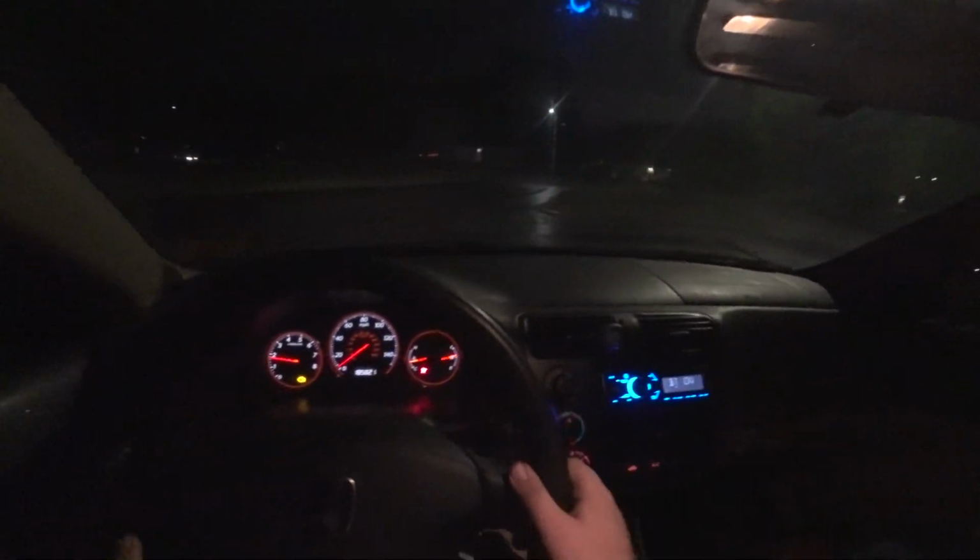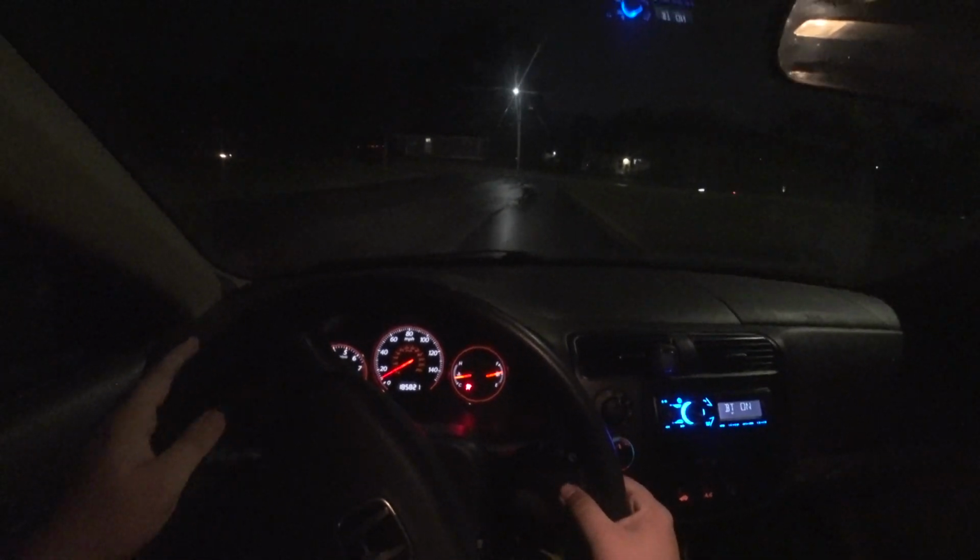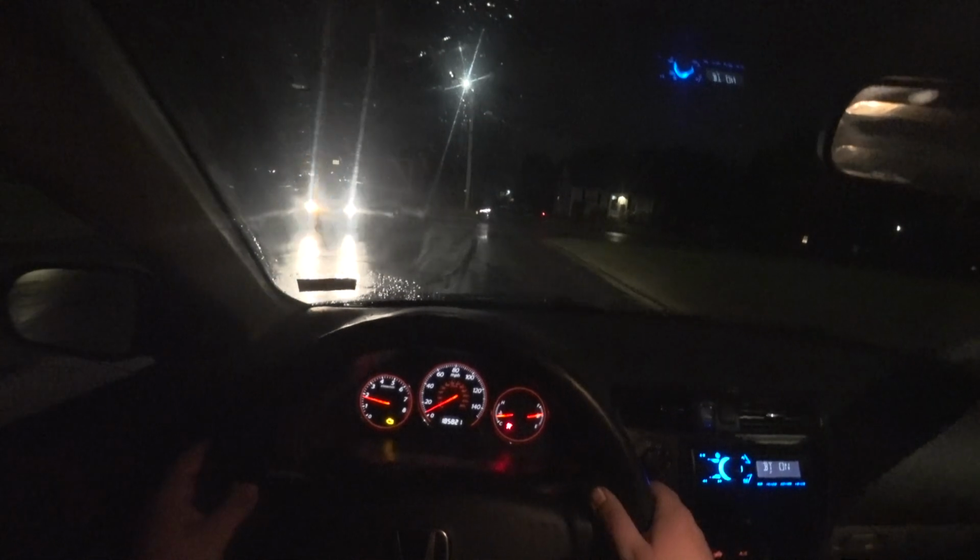Check engine light. That's for the O2 sensors because this car doesn't have a cap. I'm more of a dog person anyway, so. Yeah, me too. I love my dog. My dog's dead.